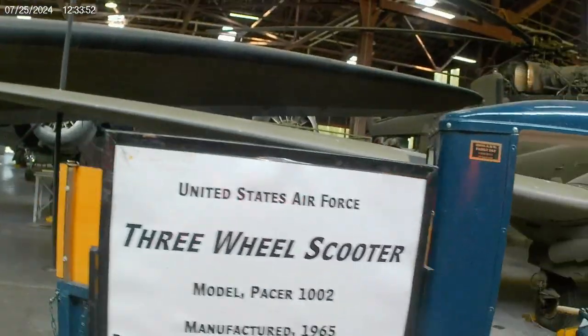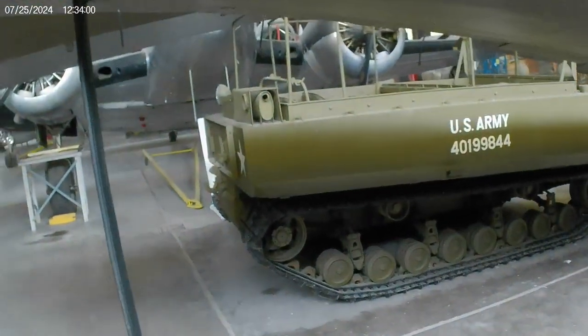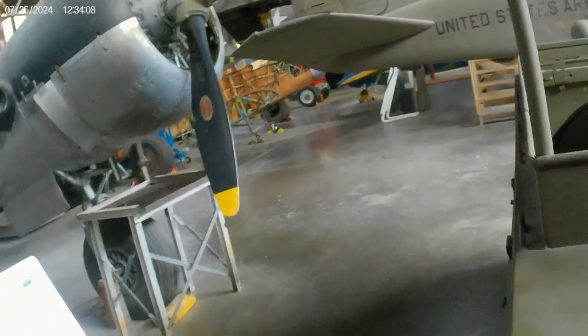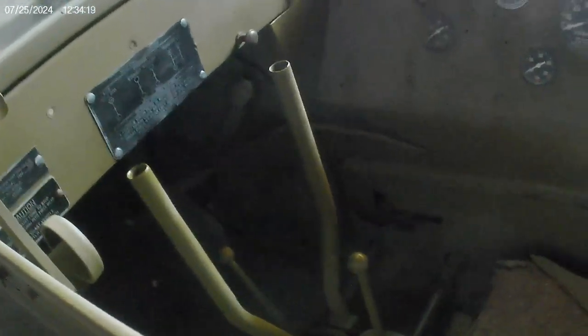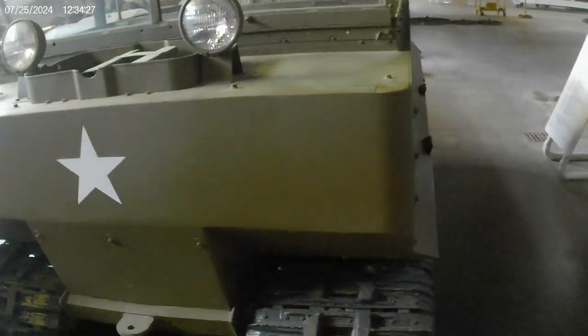1965 manufactured. And let's go back here and look at this little dude back here. Some sort of a vehicle to get around in. Looks like it holds 3 people. Then of course the driver up here. There's the joysticks. Yep. Go from one point to the next.